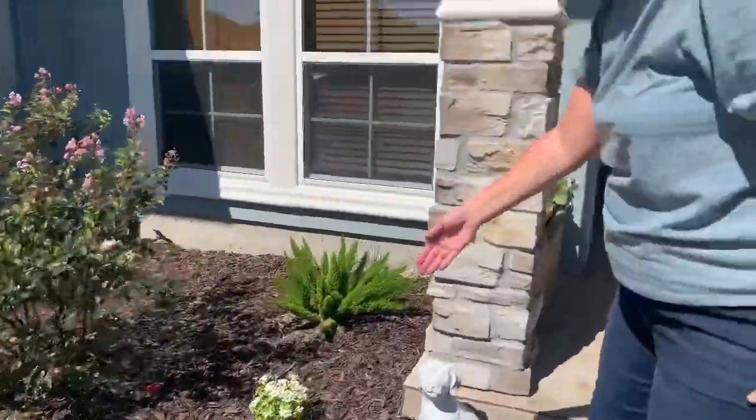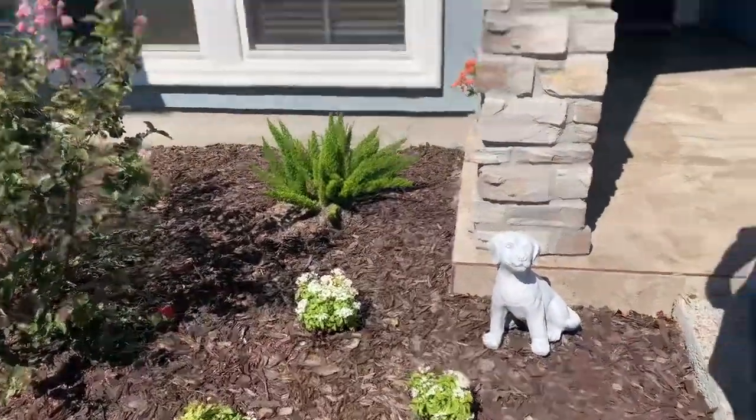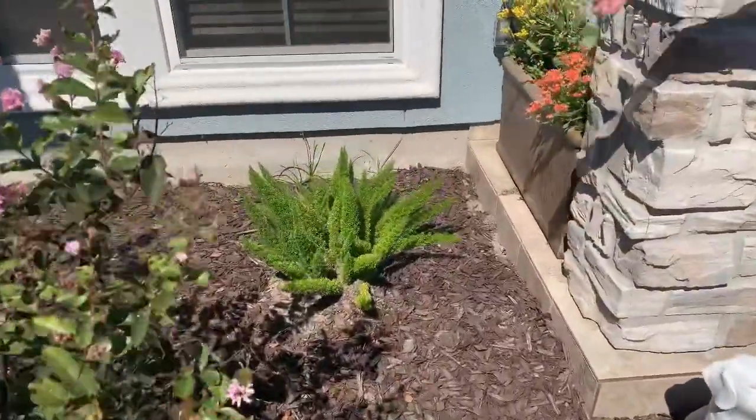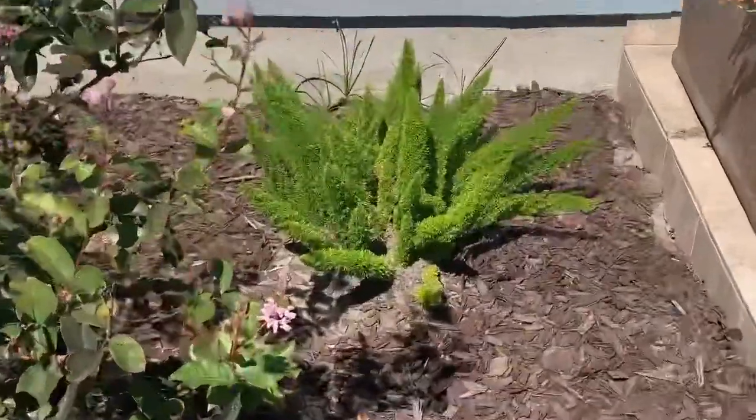And then I have 3 pentas in here, white pentas. And all the way in the back, I have a Foxtail Fern, and I just now noticed it has a huge anthill in it, so we're gonna have to take care of that anthill also.